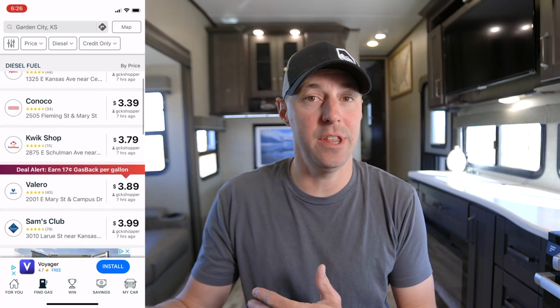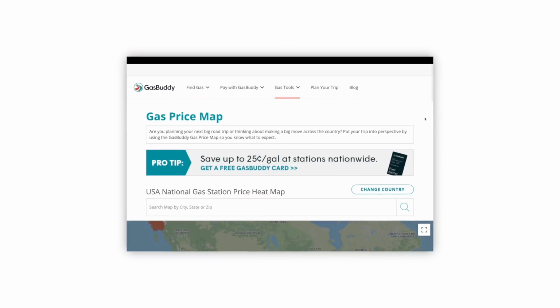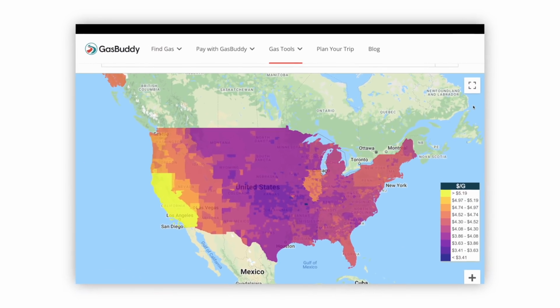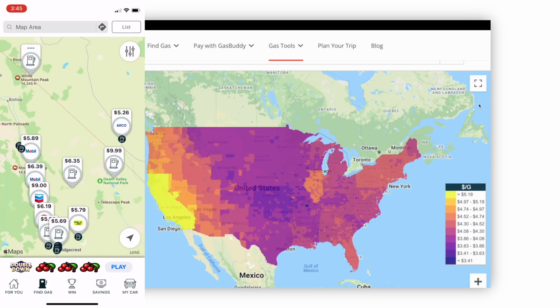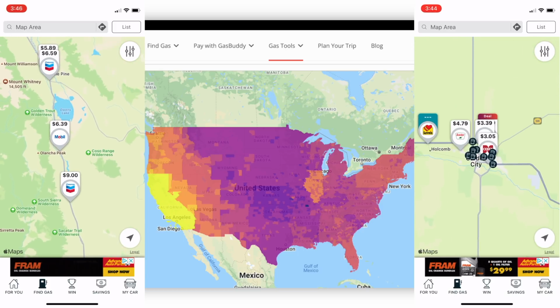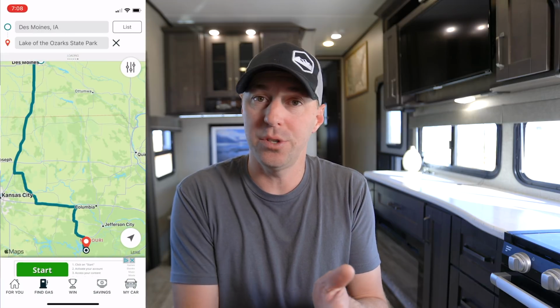But there's even more than this where you can just see the distance and the price from you. If you're planning a trip, you can look at the gas prices in another town. Say you wanted to go to California. You could take a look at the gas prices and what you would expect if you were to go there and be able to plan if you want to still go there or if you want to go somewhere with lower fuel prices.